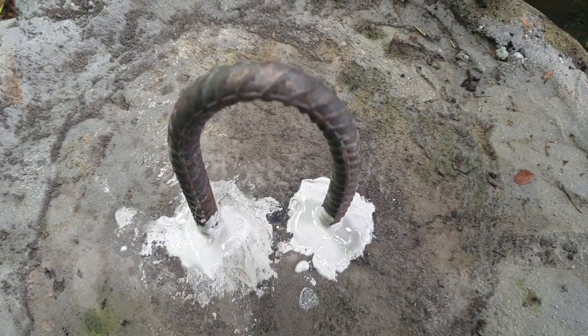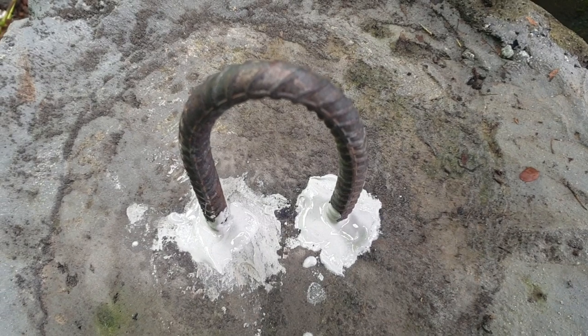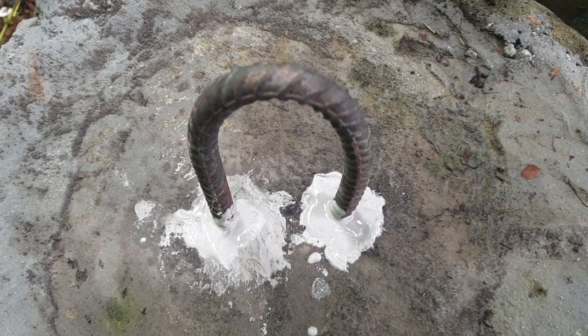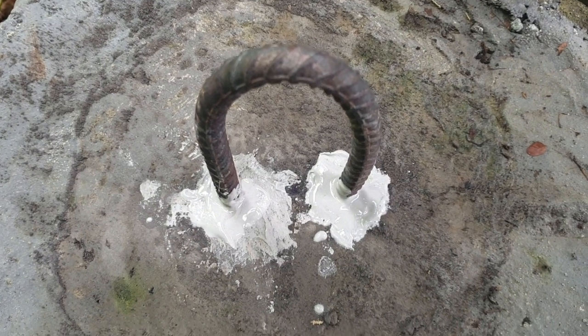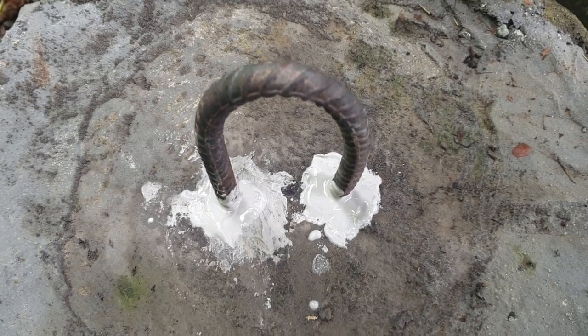All anchored in now. So I'm just going to get the timber notched out, bit of a hole augered in the bottom, restained. It's going to be a good hour, and then that should be well gone off.